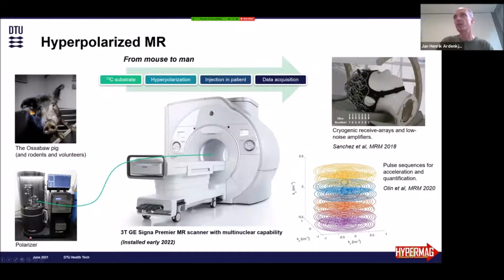We work a lot on the technology. We need to develop the receiver technology, so array coils, like you see here, optimized for carbon-13. We need to reduce the electronic noise because now we work at a much lower frequency, 4 times less for carbon than protons, and the electronic noise of these small receive elements is important. And we would actually like to exploit these receive arrays for accelerating the MR acquisition.